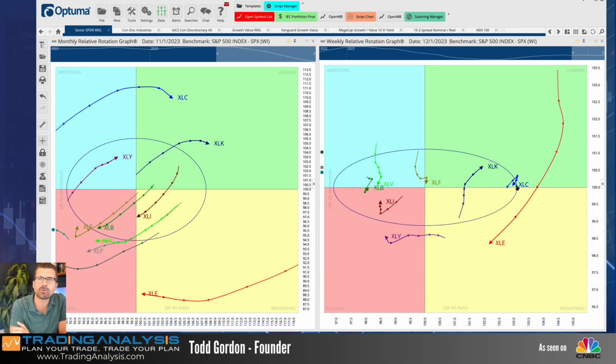XLC has been a little bit tripped up here, starting to make a little bit of a hook, but it's still further to the right on the horizontal scale, which means it is right now stronger than technology. And the one that we want to focus on here is XLY. Consumer discretionary is further to the left, so it's not as relatively strong as tech and comms, but it is beginning to show signs of that hook. See this hook starting to happen here? That is a really good sign.